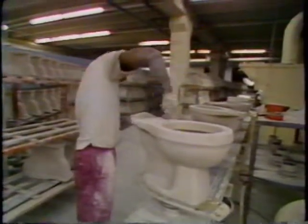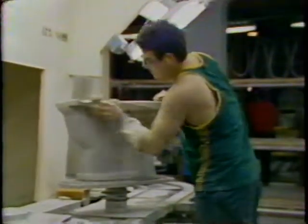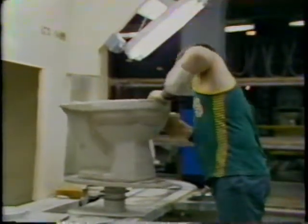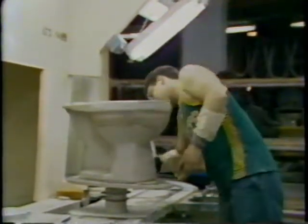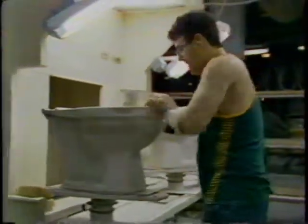One of the things that impresses you on the tour of the factory is the amount of hand finishing that goes on at every step of the process. These units are being prepared for glazing. Luxury products are totally hand finished, while assembly line products are finished on another assembly line.